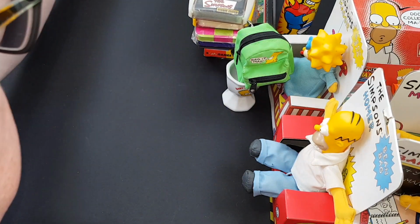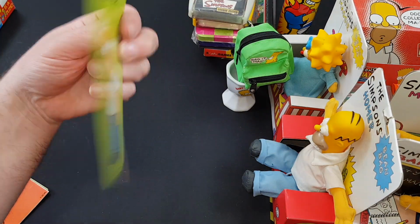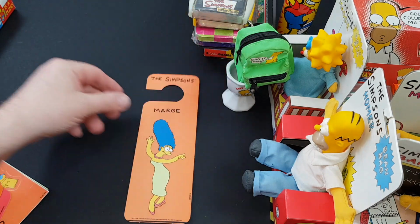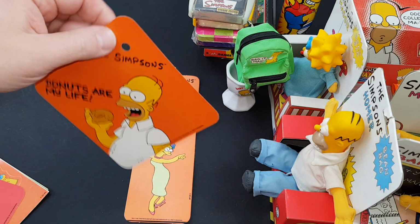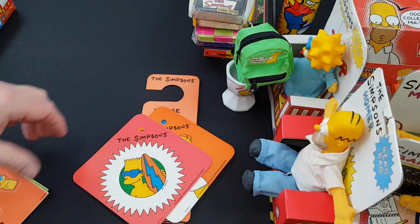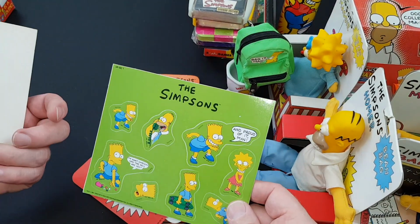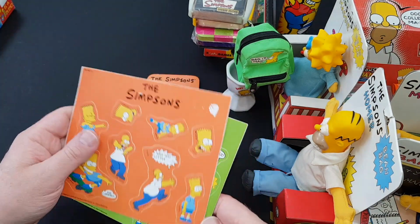What are these? You've got a Marge, Homer. That looks like a door hanger. So you'd stick it on your door and see if you wanted to be disturbed. These are ones that you'd have in your car windscreen. Little stickers, like dangling things. And these are just a couple of little sticker sheets. Who knows where those came from? 1991. No idea, but there you go.